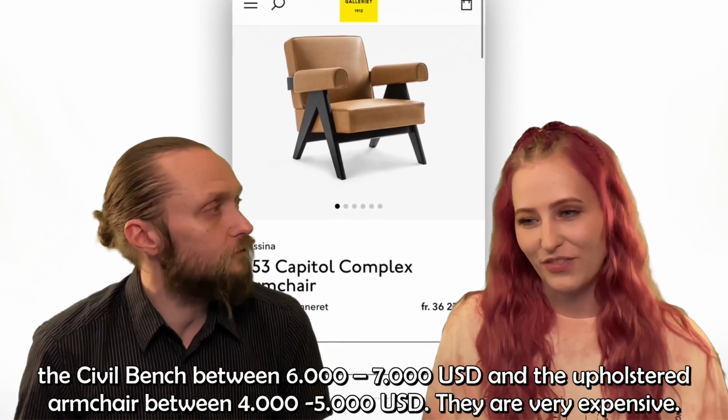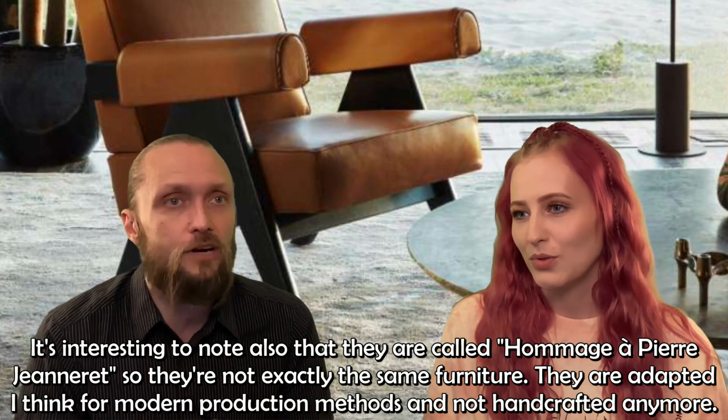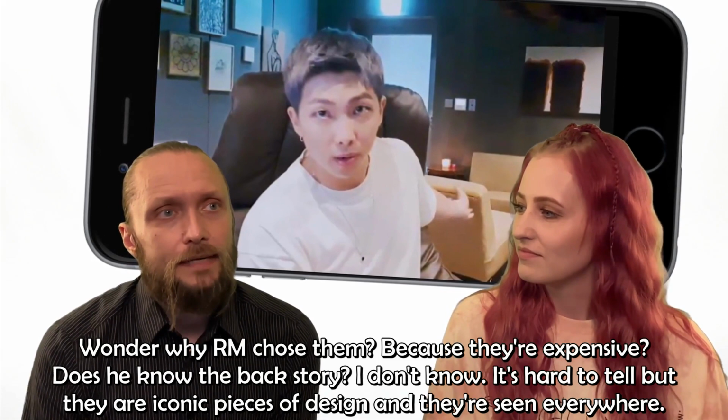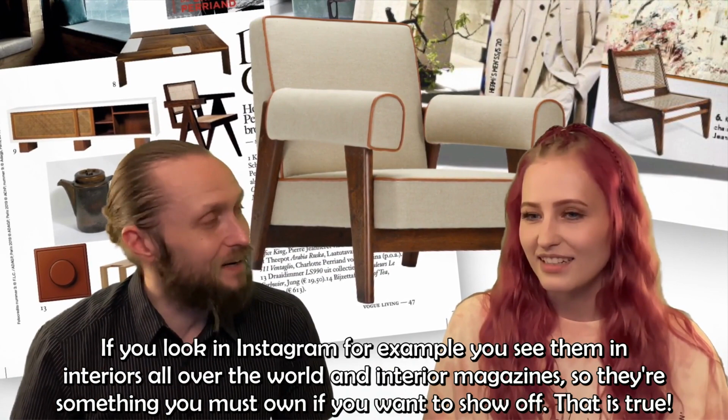It's interesting to note also that they are called homage to Pierre Jeanneret, so they are not exactly the same furniture. They are adapted more to modern production methods and not this handcrafted furniture anymore. I wonder why RM chose them. Because they're expensive or does he know the backstory? It's hard to tell, but they are iconic pieces of design and they are seen almost everywhere. If you look on Instagram, for example, you see them in interiors all over the world and in interior magazines. So it's something you must own if you want to show off.